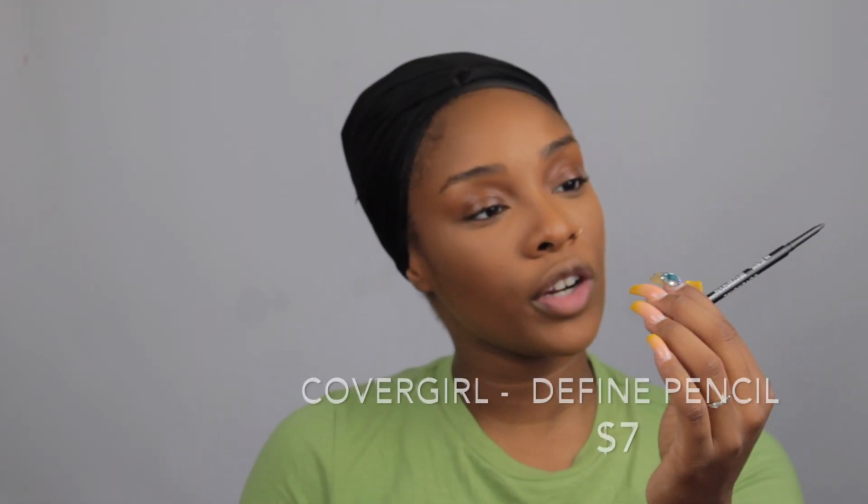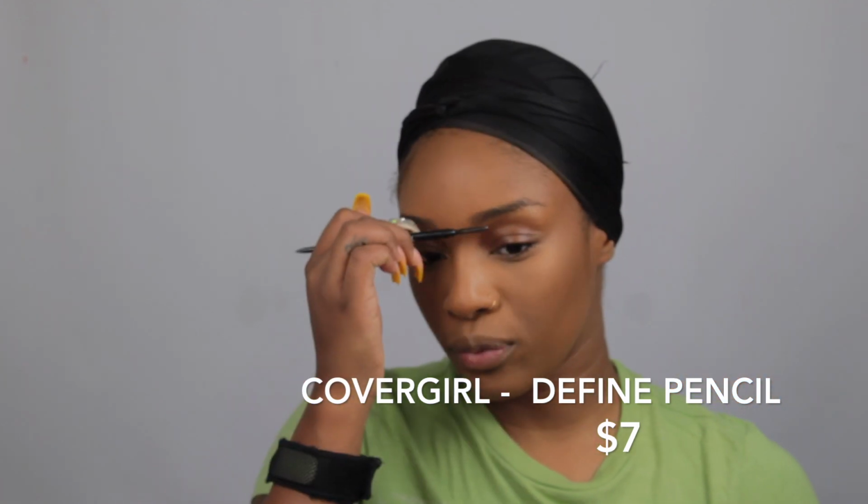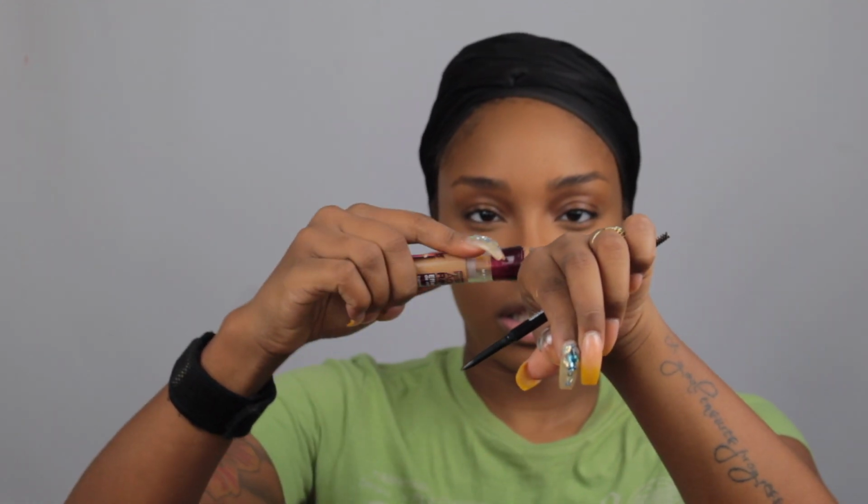I'm going to be using my CoverGirl Ultra Fine Brow Pencil. This is in 710 Soft Brown to do my brows. Before I go completely in on my brows, I'm going to take some of this Maybelline concealer and put it on the back of my hand for when I go to carve out my brows.